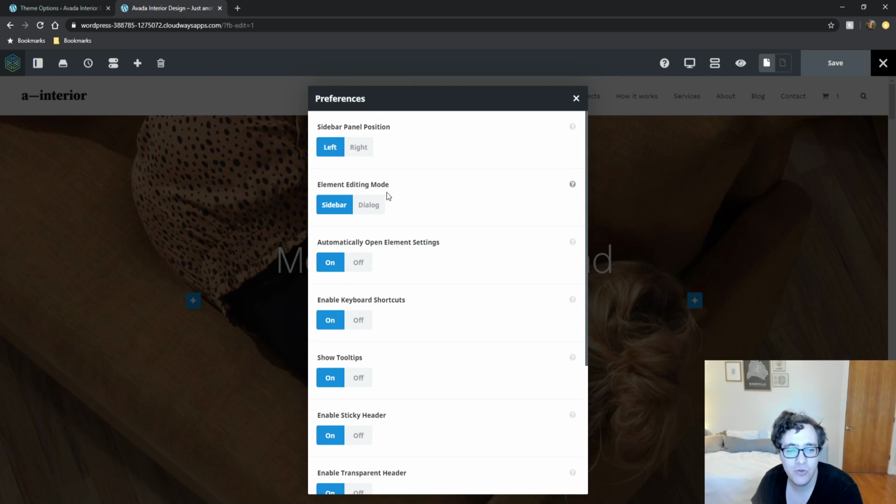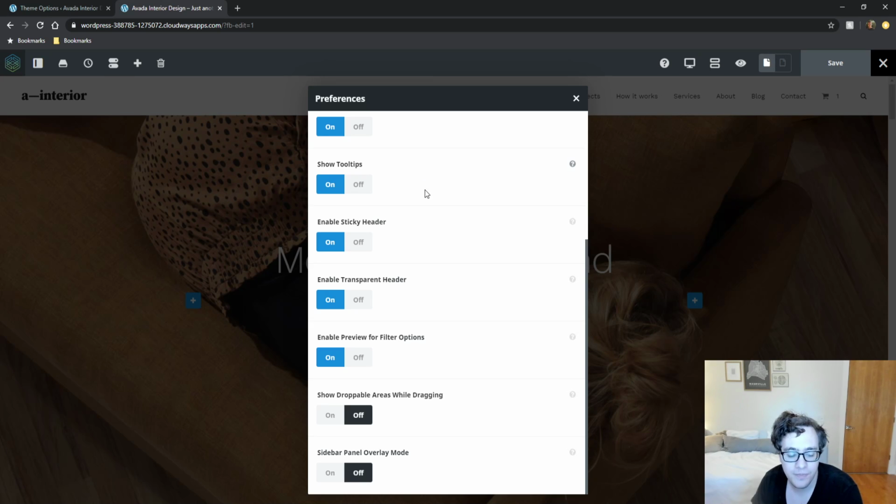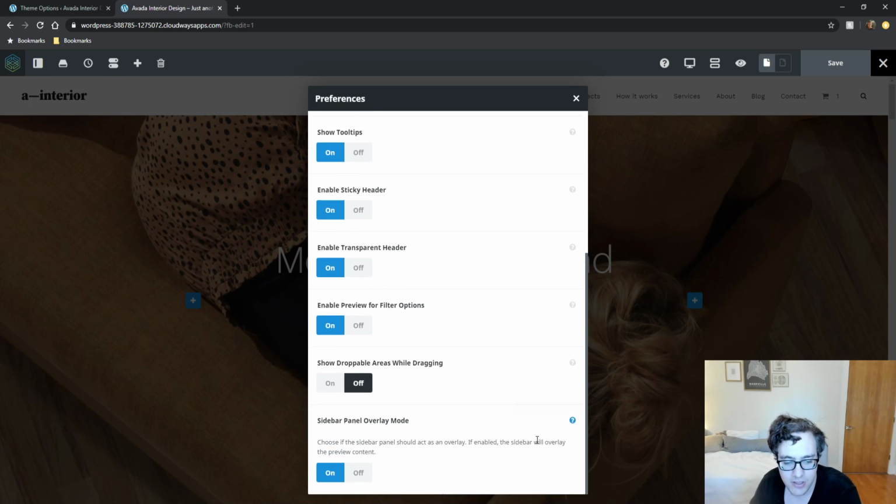Under preferences, you can modify how this looks for you. You could choose to show a droppable area while dragging, which is helpful when you're not sure where items will be dropped. And you could choose to add the sidebar panel overlay mode, which when this is enabled, as this will mention, you click this and it says, if the sidebar panel should act as an overlay, if enabled, the sidebar will overlay the preview content.